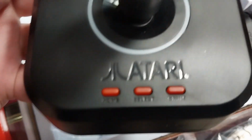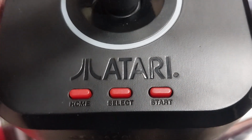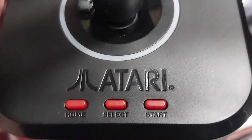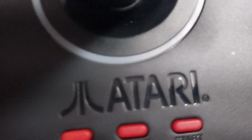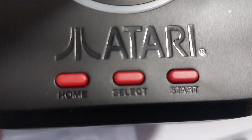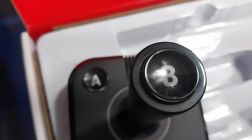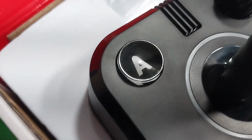Did a good job. And take a look at this menu. You've got the home button, the select button, and the start button. That's great having this on the joystick so you don't have to get up and keep messing with the console and sitting back down whenever you want to change out games. You do everything from the joystick. Good thinking, guys. Good thinking. Good job. There's our A button. There's our B button. Oh yeah, good job.